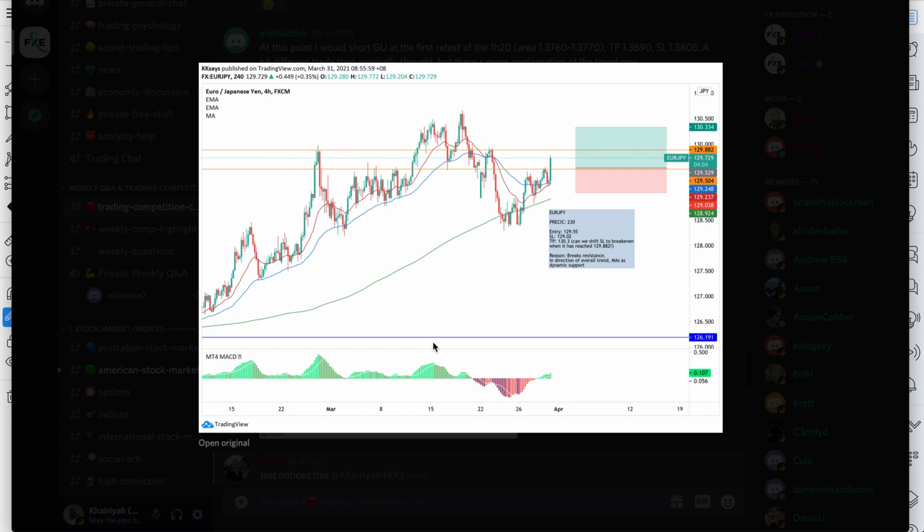So I posted this Euro Yen, and as you can see from here, I identified the trade on the 4-hour. If we look at this, there was a serious resistance around here and here, which meant that if the candle closes above this line of resistance, that would mean that it is pretty bullish. So the reason behind the trade would be a strong level of resistance that it's going to break.